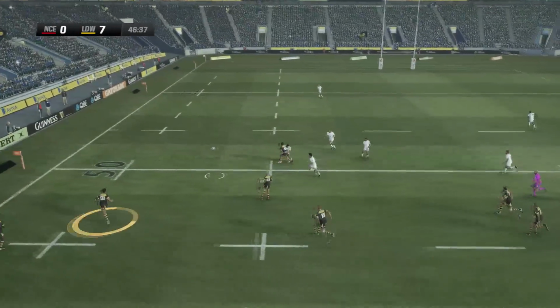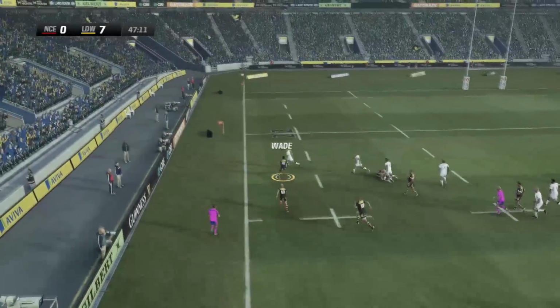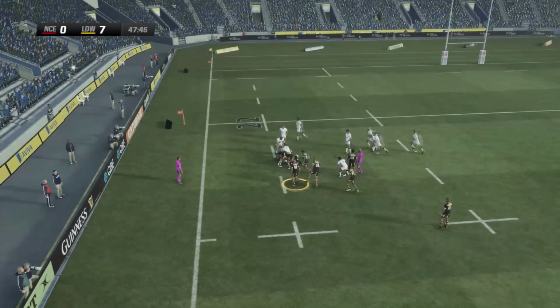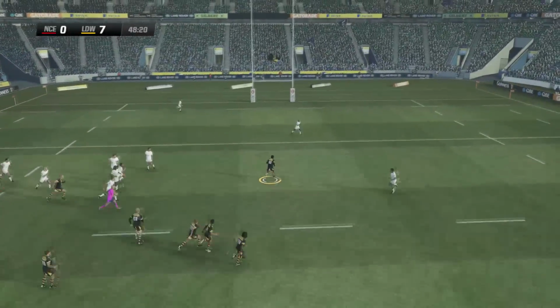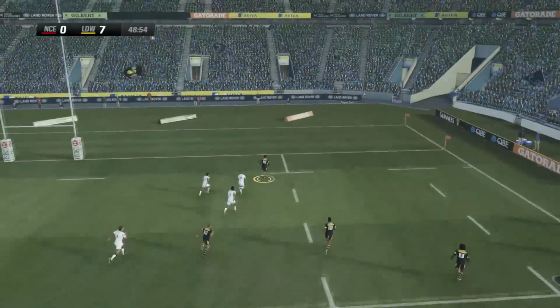Second rows combining. Here's Smith. Misses out and goes to Leua. Leua looking for a support from Wade. Wade in field, can't get away. Great tackle from the Falcons. Nicholls gets his first second half touch. Oh, delivers a fireball out to Tagagakumbau. Breaks through one and goes all the way.